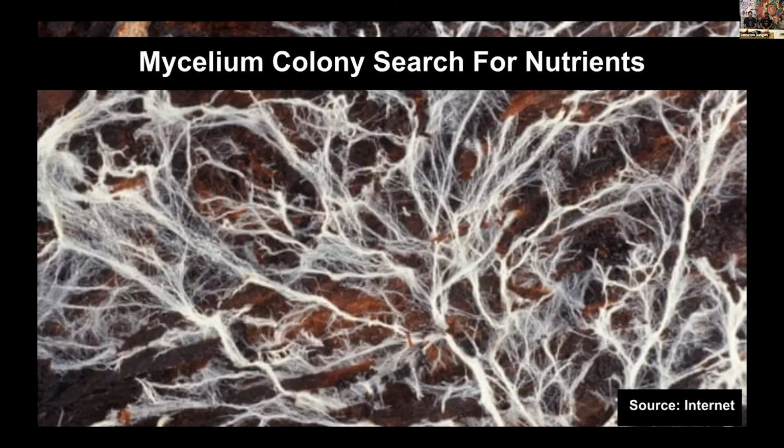So this photo right here that we see on the slides is just a photo to illustrate what the mycelium looks like as it's growing and consuming wood products and other natural debris. Can we move on to the next slide?